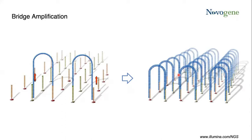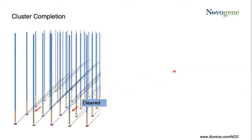This bridge amplification is then repeated over and over through a number of cycles of PCR reaction. All these steps occur simultaneously for millions of clusters. So this finally results in a clonal amplification of all the fragments in one lane. After the cycles of bridge amplification, the bridge is then denatured, leaving millions of single-strand DNA on the flow cell.